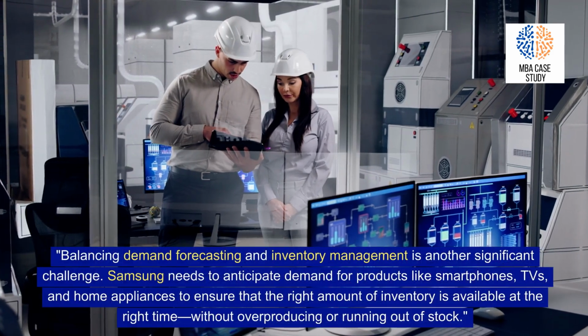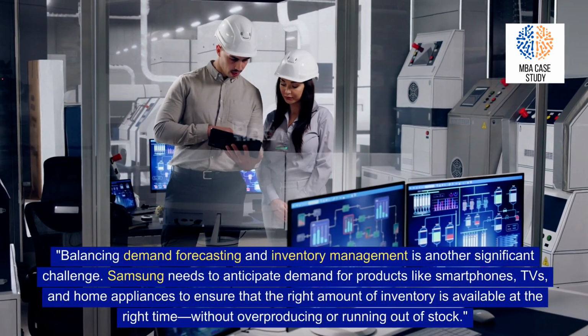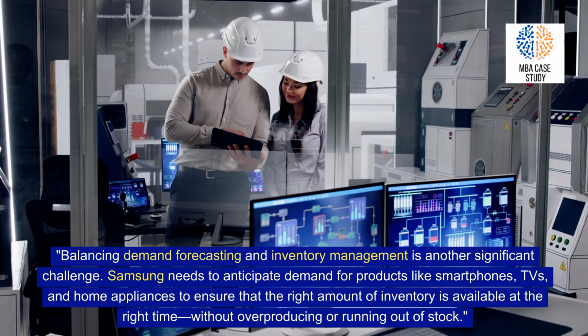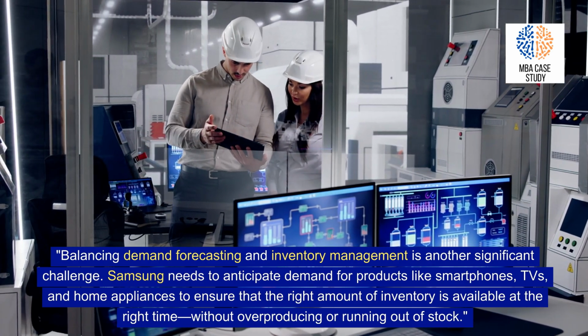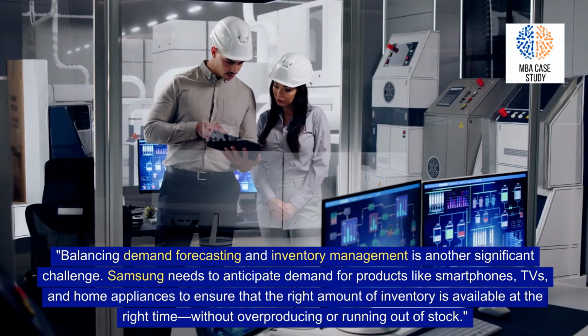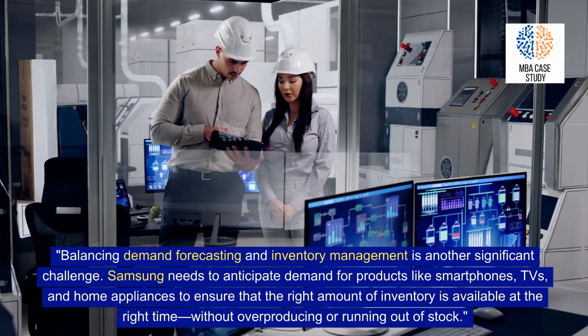Balancing demand forecasting and inventory management is another significant challenge. Samsung needs to anticipate demand for products like smartphones, TVs, and home appliances to ensure that the right amount of inventory is available at the right time, without overproducing or running out of stock.